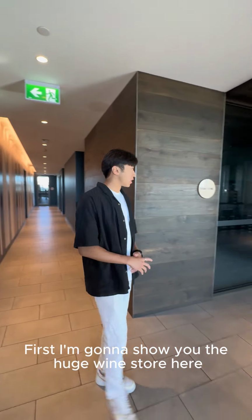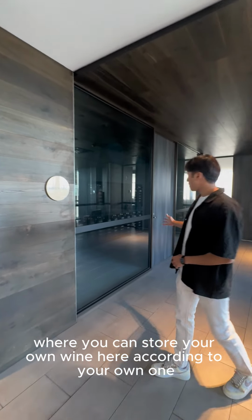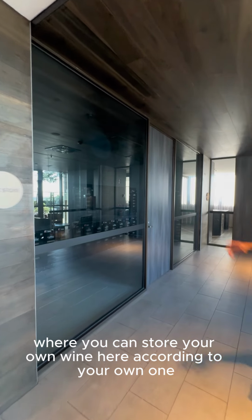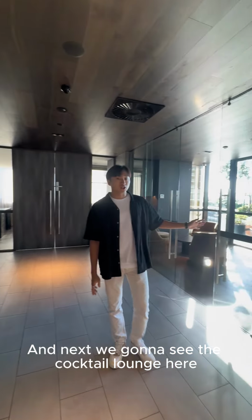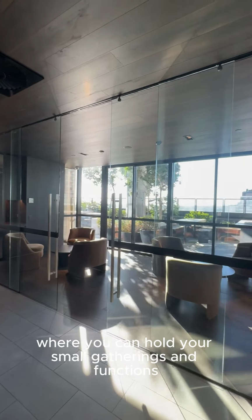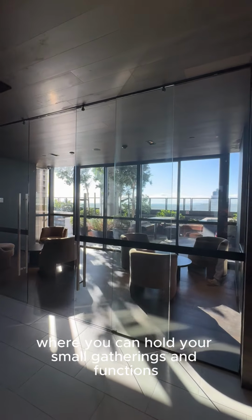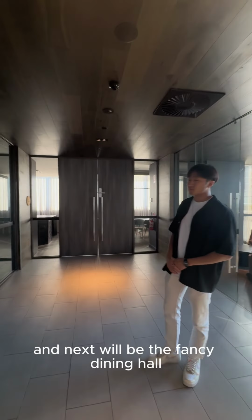First, I'm gonna show you the huge wine store here, where you can store your own wine according to your own want. And next, we're gonna see the cocktail lounge here. It's a very fancy one, where you can hold your small gatherings and small functions here. And next will be the fancy dining hall.